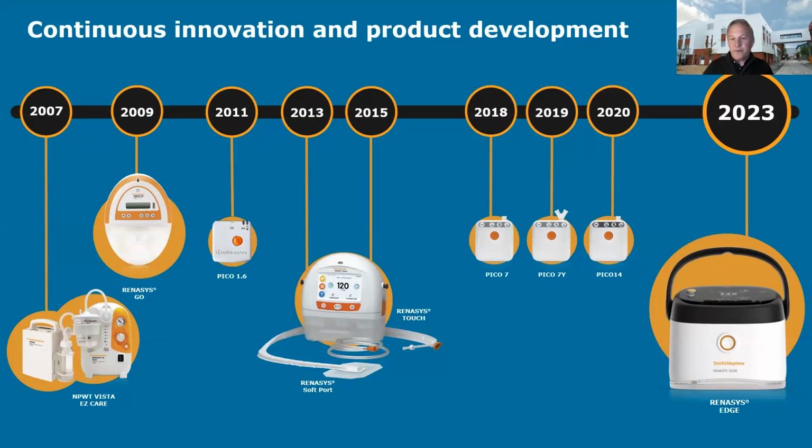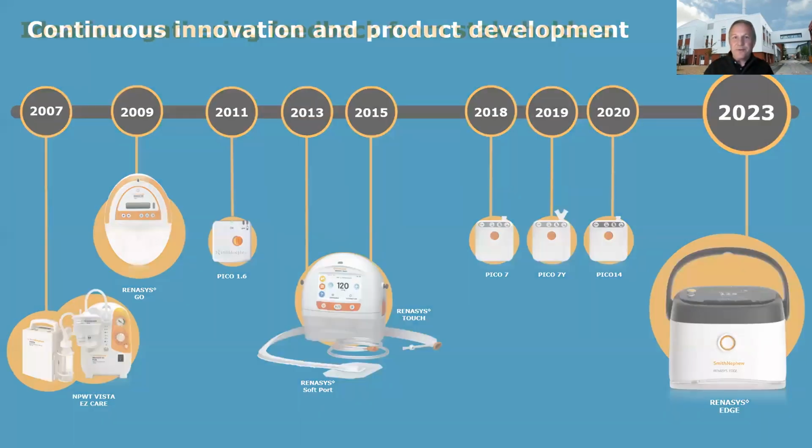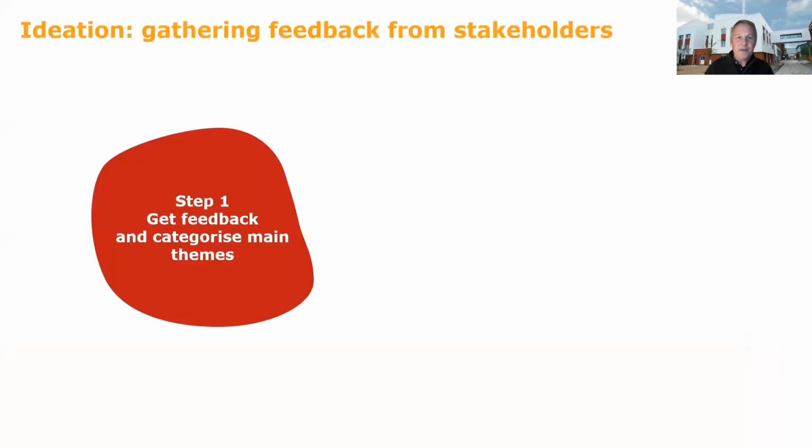And the great news for all the participants today is that Canada is going to be the first market to launch our new device. I'd really like to introduce that device to you if I could. But before I do that, I'd like to tell you how we got to designing our new device. Next slide, please. So what we do is we thoughtfully interviewed globally to understand the voice of our customers.